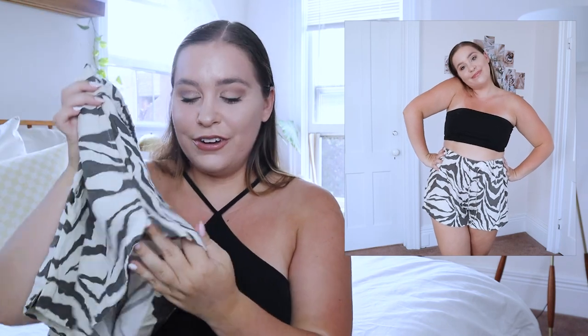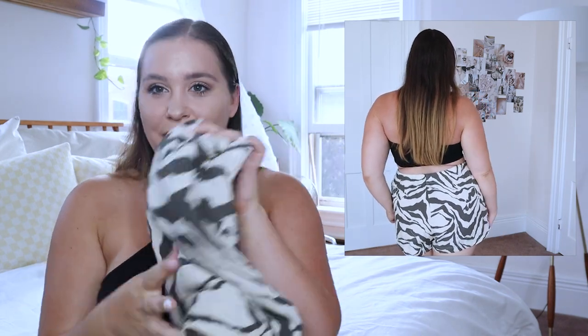And this next piece I also kind of flip-flopped on figuring out if I was going to buy them or not, but I got these really cute linen zebra print shorts. They are just the most comfy thing I have worn in quite a while. I can definitely see myself lounging around in these, but also I feel like they'd be really cute to wear out to maybe a concert or, I don't know, some kind of summer activity, maybe an amusement park, I don't know. But super, super cute.